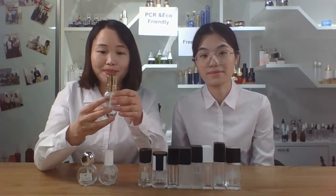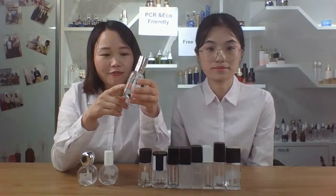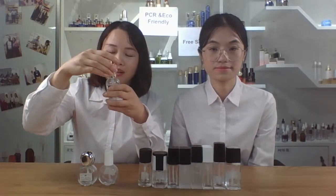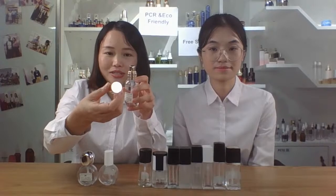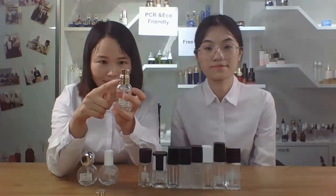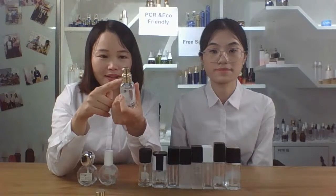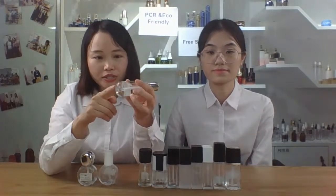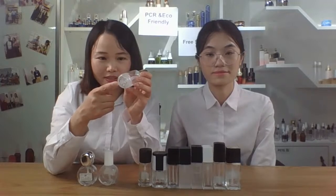This one is 30 millimeters. The bottle is made in glass material. Glass material is eco-friendly material. It is very good for our environment. Okay. And with lotion pump, the lotion pump is golden color, and the cap is also golden color. And you can see the surface of the color is a little different from the normal one. Okay. It is very special. The bottle is round shape, but the bottom of the bottle here is a little round. It is not a straight side.